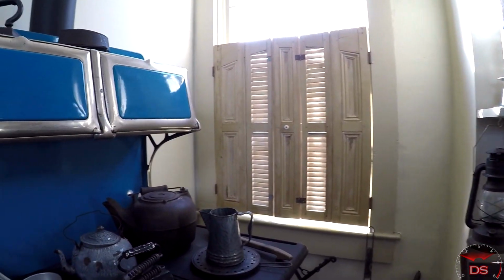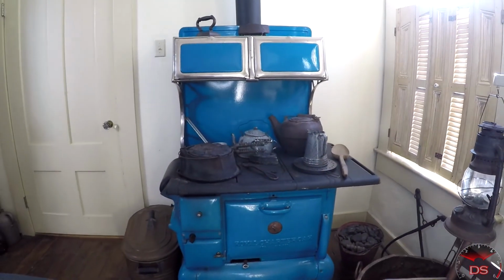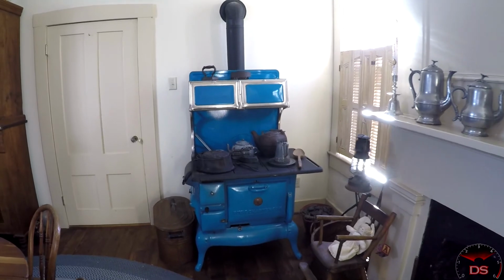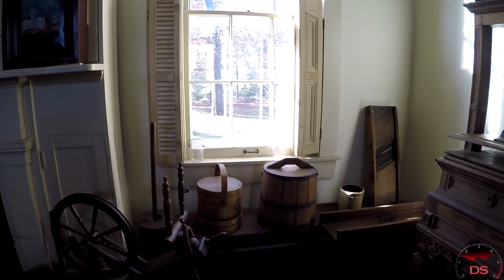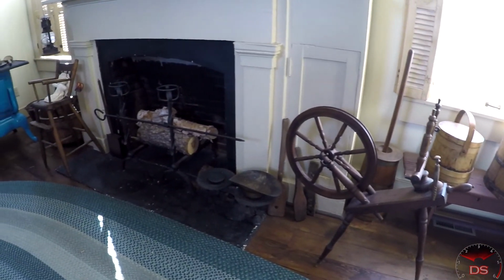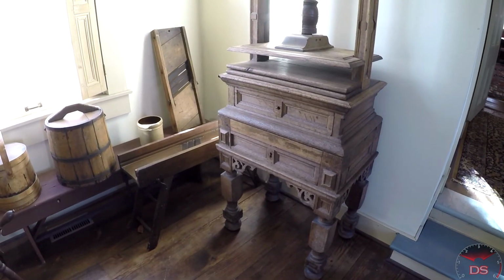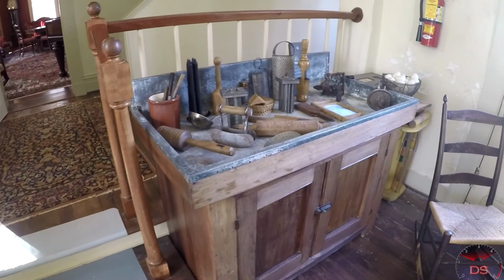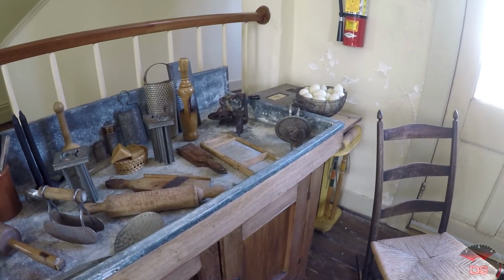who lived here from 1920 to 1940. Spinning wheel. The term spinster came from spinning wheel because they didn't have anything else to do, the single ladies, but spin, so they called them spinsters. This is a book press. We have a lot of kitchen artifacts in this room, and many of the implements that would have been used by a cook in those days. Croquet set.